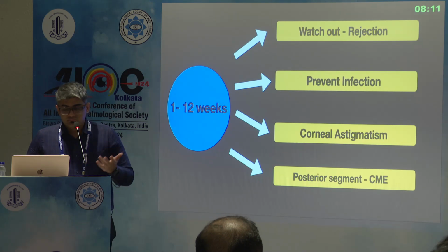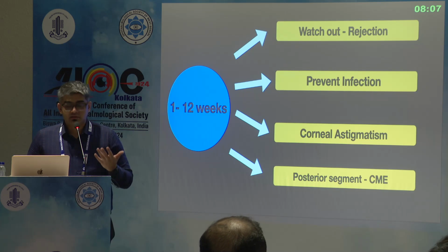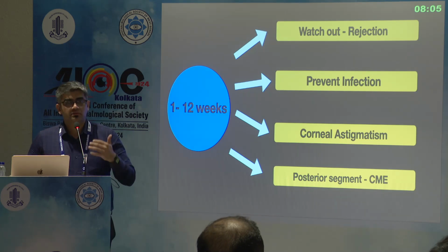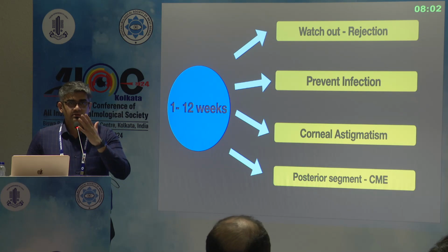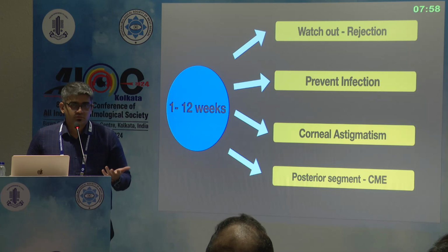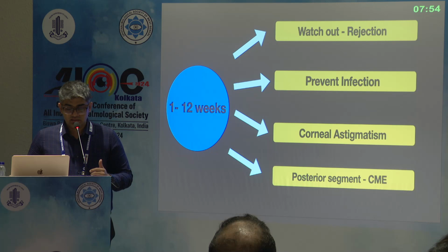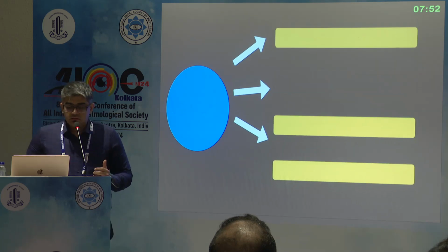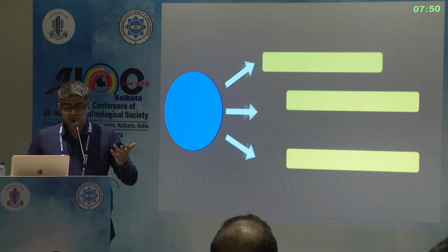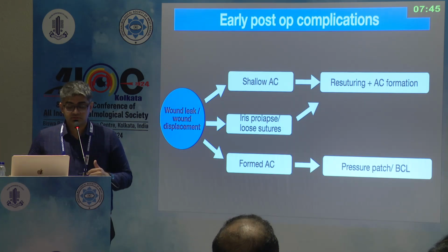Once the graft survives at least a month or so, there is always a chance of graft rejection, so you need to be careful with the examination. Always look at the endothelium very carefully, because endothelial rejection is one of the most common we see post PK and even post endothelial keratoplasty. It can happen. In the later part, Hogla sir is going to talk about astigmatism and visual rehabilitation of the patient.